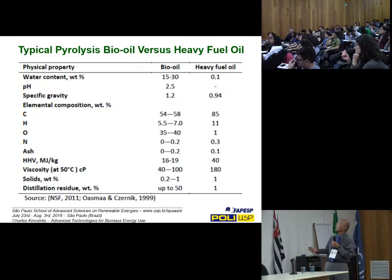And as you can see here, actually, they're not that much different. Well, the water content is different, of course, in bio-oil, but that's easy. I can always strip the water out. That's not a problem, okay? The carbon concentration is a little lower. Hydrogen, a little lower.